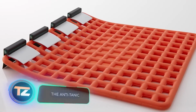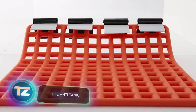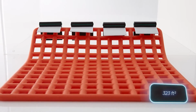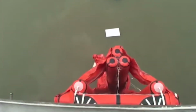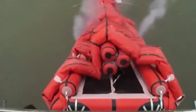Instant Relief is playfully dubbed the Anti-Tanic. It unfolds in 2 minutes and resembles a 30-square-meter waffle, capable of keeping dozens afloat. Its victory in the Light On Awards design competition is no surprise. However, being better than the competition won't be easy.